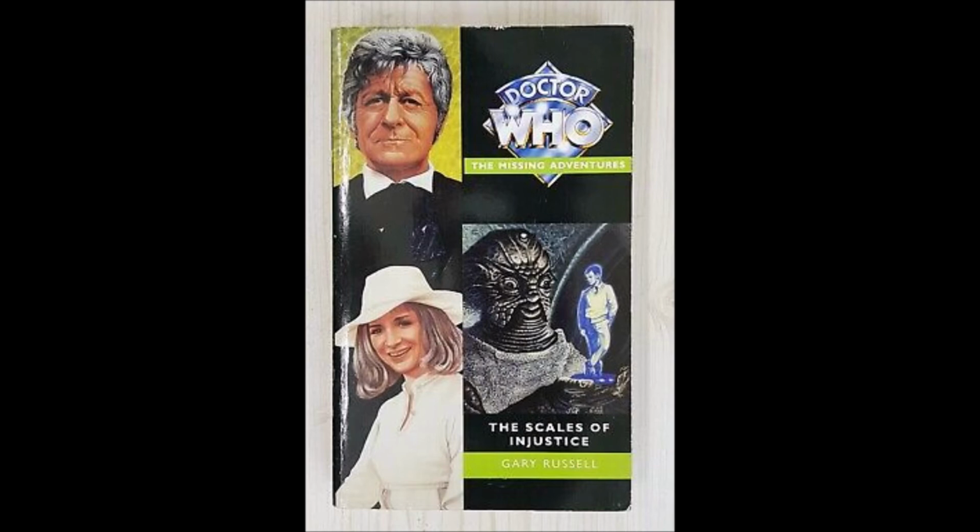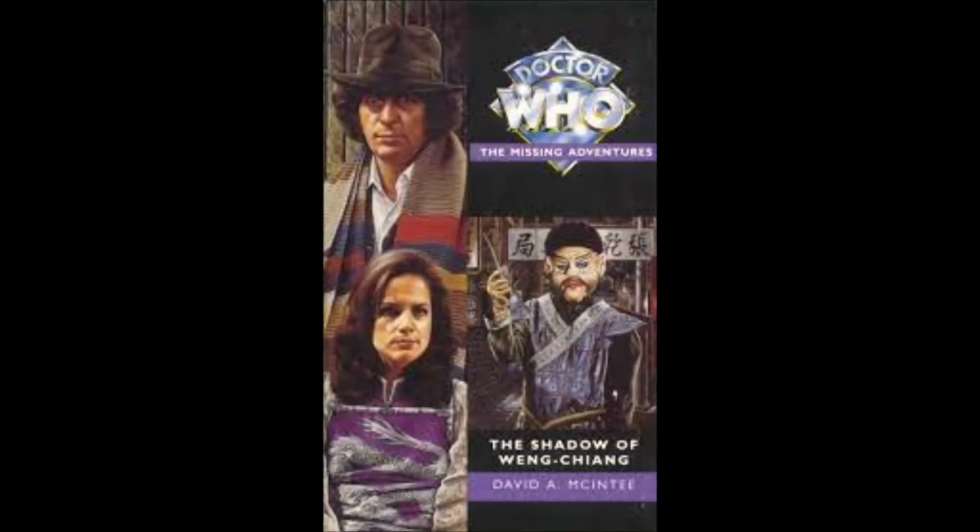Oh well. The next book is The Shadow of Weng-Chiang. Again, I don't think I have this. I think I've probably rented it at some time, borrowed it, whatever you call it. This is like Sands of Time, another sequel to a much loved classic story. This has got the Romana 1 and K9 in it.